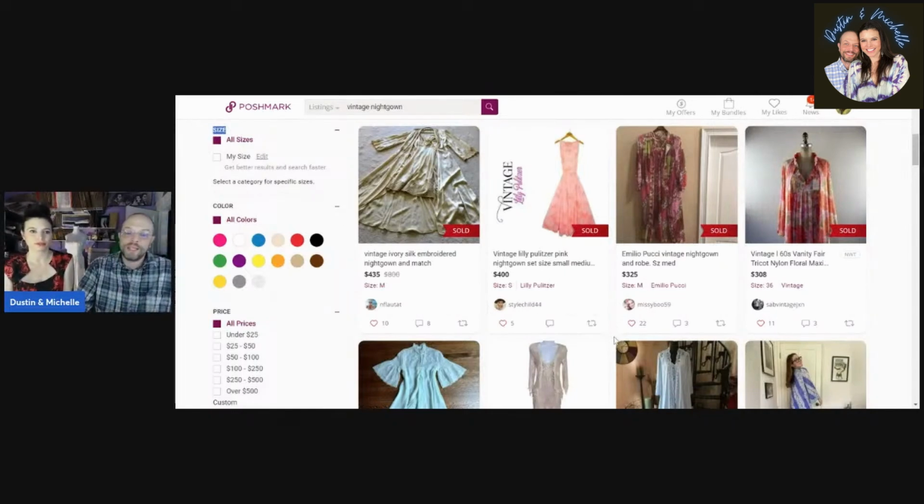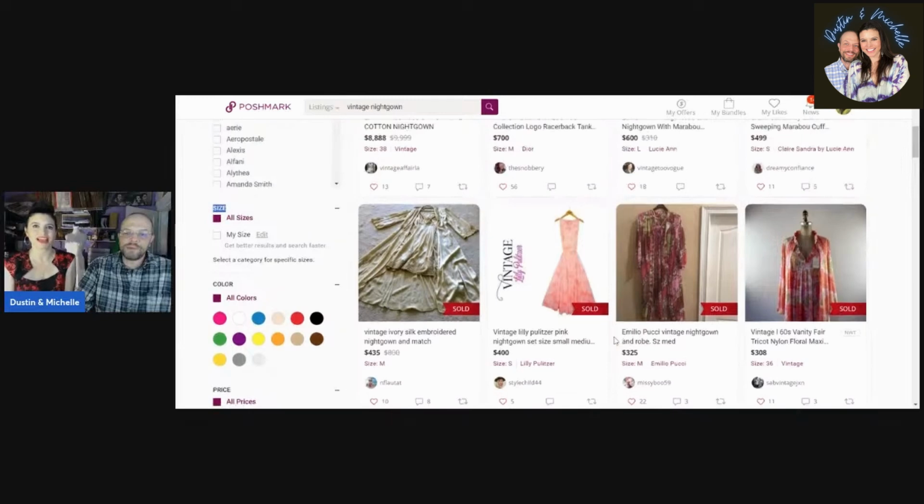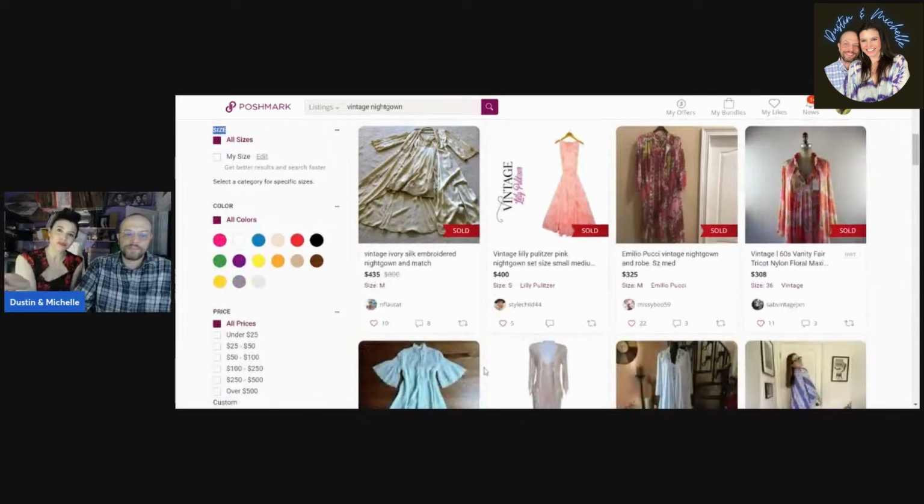Although we prefer to give you good advice, like clean photos. Yeah, we want to make the most perfect listing as possible. That piece could have gone for $100 more had it been presented properly. Perhaps. You just don't know, right? Yeah, I would agree with you.